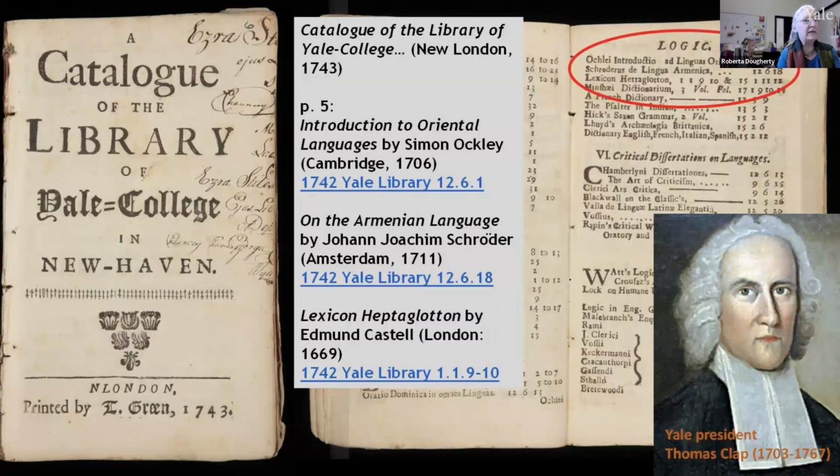In the first printed catalog of the college, I was just curious. I'm always trying to figure out, what was the exposure of a typical Yale undergraduate in 1742, for example, to materials that were not from Western countries. And in the first printed catalog, I found several examples. There's more, but I just highlighted the three here of books that are about non-Western languages, particularly what they called at the time Oriental languages.